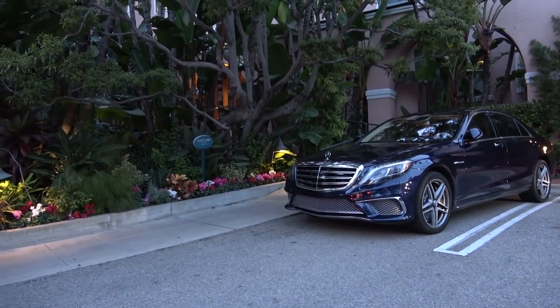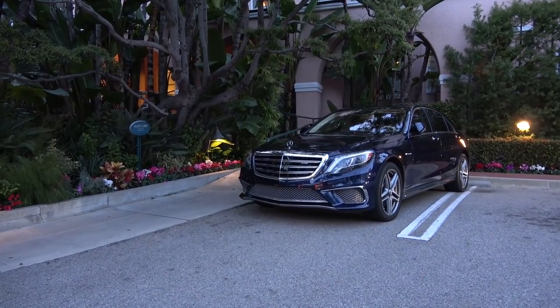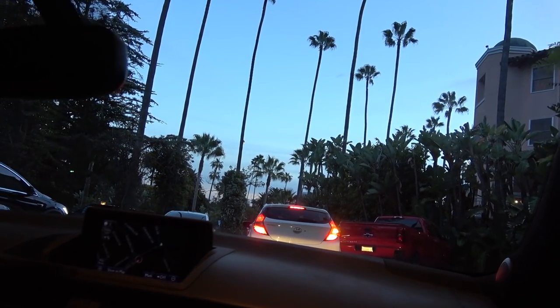The gold calipers, blue S65 AMG here at the Beverly Hills Hotel. There's a 328. And yeah, an unfortunate car. We're gonna just pass right through here at the Beverly Hills Hotel. Sorry. Sorry.